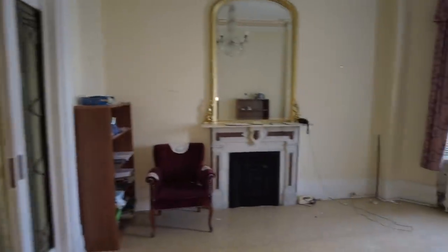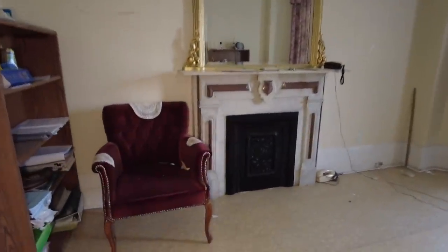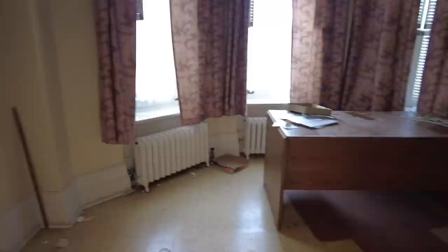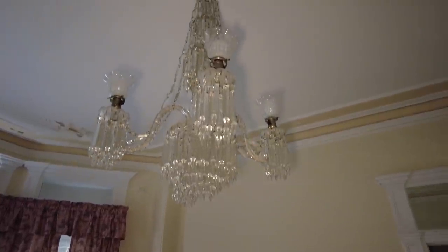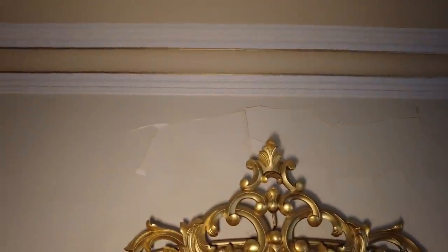Okay, heading on in here to the right. And there's an office, fireplace there. Every room has these really nice chandeliers. You can see the paint is starting to peel all around. Give this place a couple of years and it's going to be in really nice abandoned looking condition.